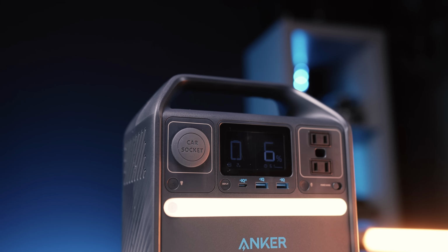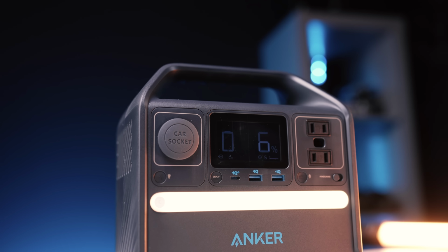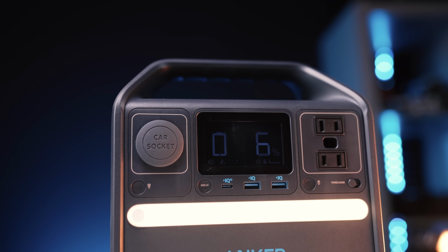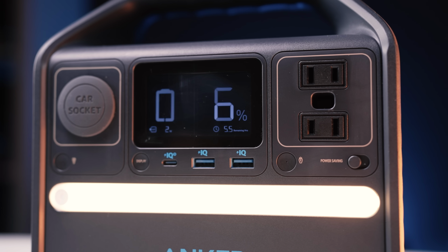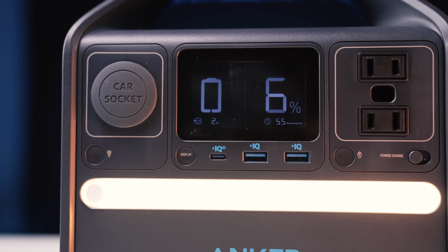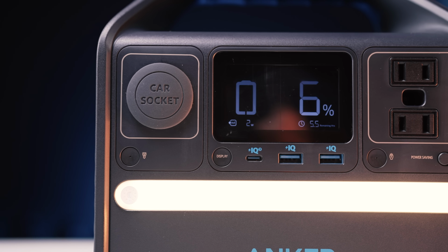This thing is awesome. It has 2 wall outlets on here, a DC car socket. You have 2 USB-A ports, a USB-C port that can actually put out 60 watts. And so, yeah, this is an absolutely amazing power station. But here is my secret use for this.